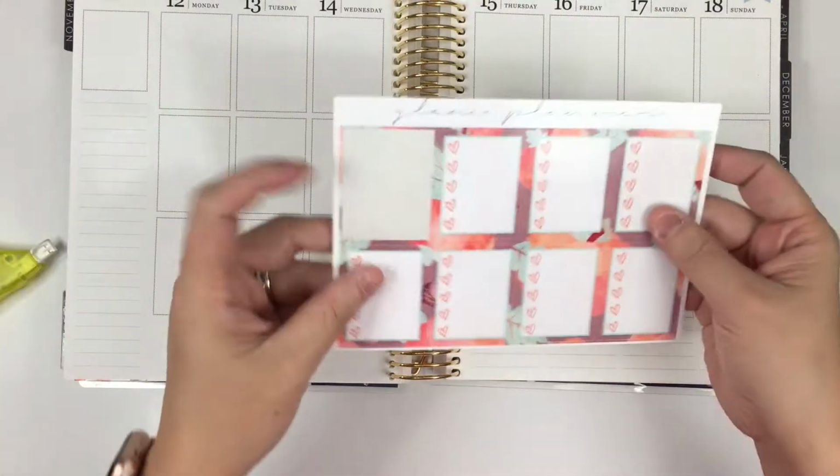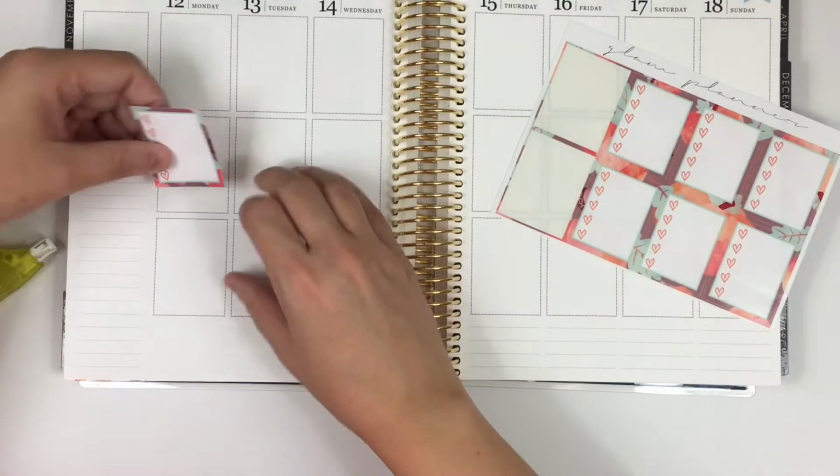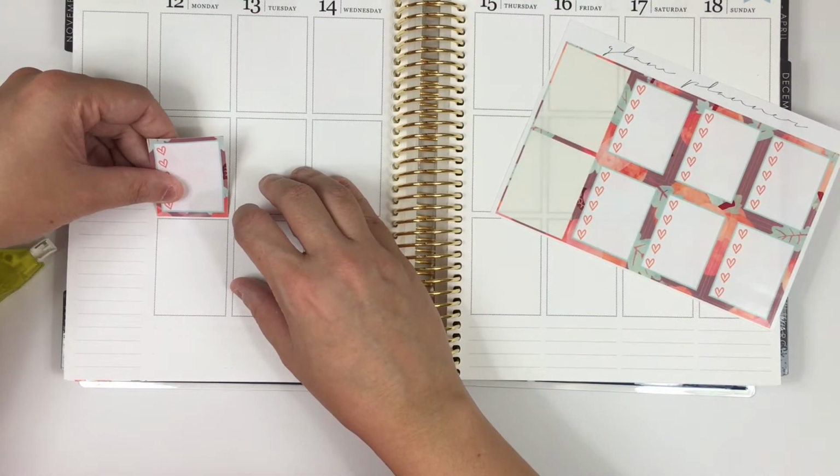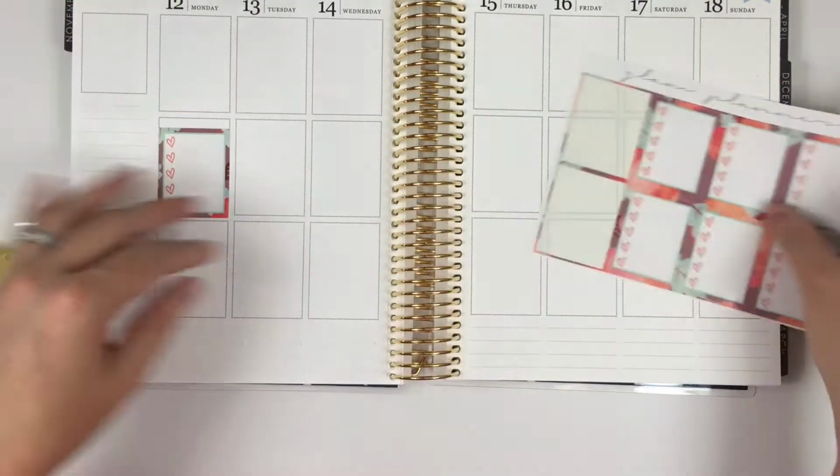When I say full boxes, I mean the full heart checklist. Since this is going to take the place of my full boxes, since I don't actually have full boxes, I'm going to lay these down first, followed by the headers, and then I'll be going into the bottom washi.